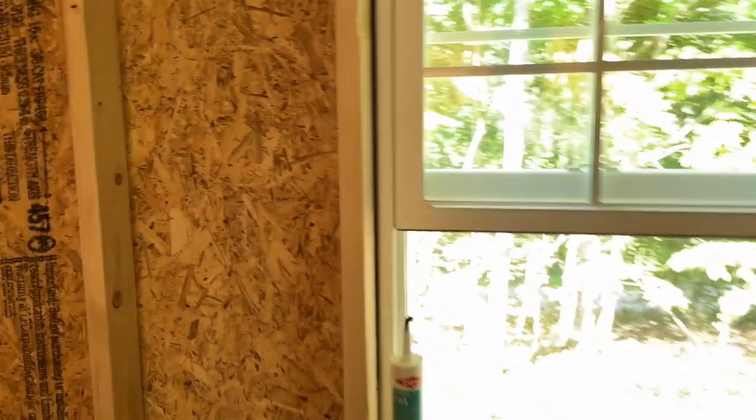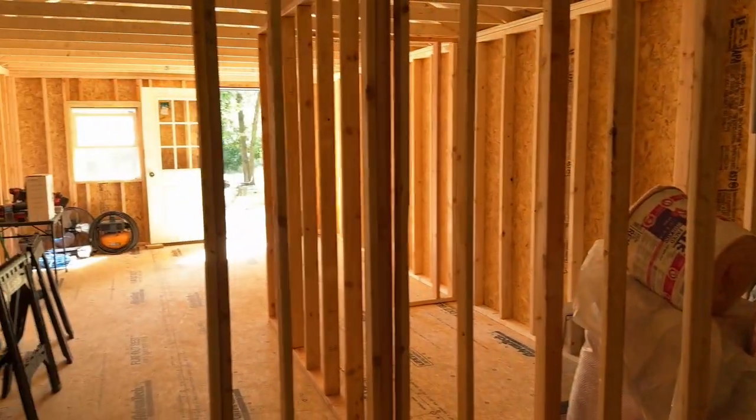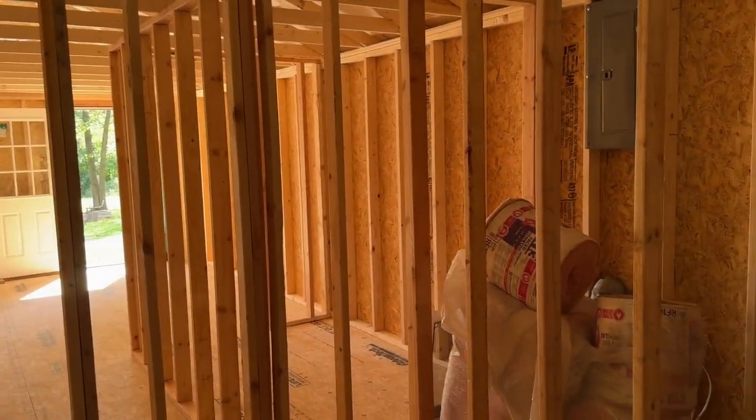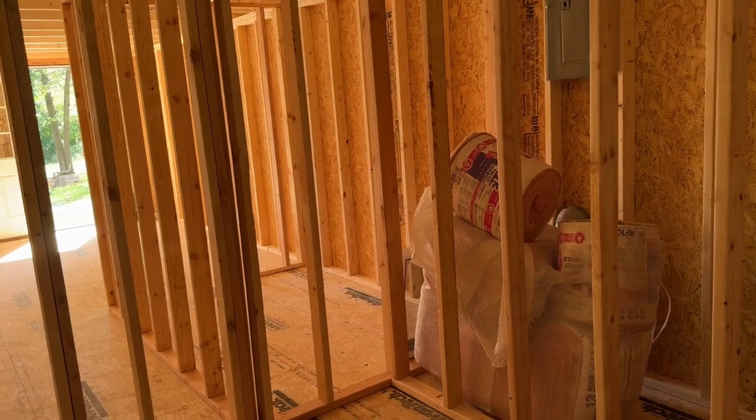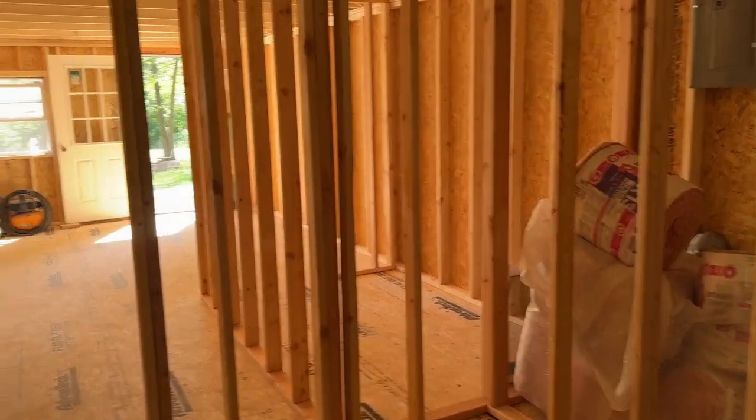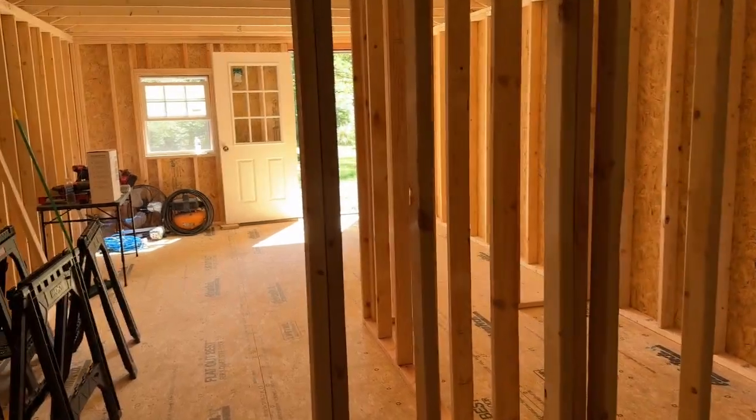But yeah, if you look at it from the back of the bedroom, the rooms are a little bit more defined now. It's a little bit easier to see how we're doing. This is it for wall framing. The other thing I've got left to do is put a few nailers in place. But as far as framing for the walls, we're done.